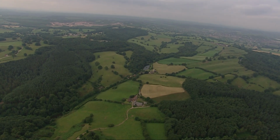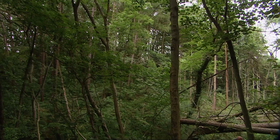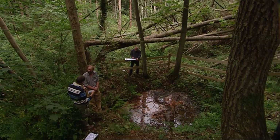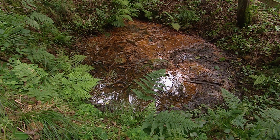The countryside's rich in the two main ingredients of the process. These woodlands provided the timber necessary to make charcoal, and they were also a rich source of iron ore. This may look like a muddy pond. In fact, it's the remains of an open cast mine, supplying material for the furnaces in the valley.